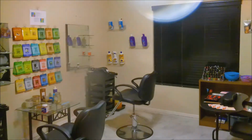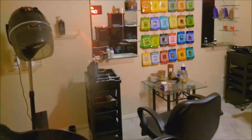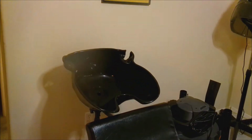Okay, now it's time to see the salon. Let's start off. Here it is. I converted this room with my girls so they have a place to go do their hair, their nails, and so forth. As you can see, we have one chair there, one chair over there, and then this guy here is actually the shampoo station. The chair leans back, it reclines so they can do their hair.